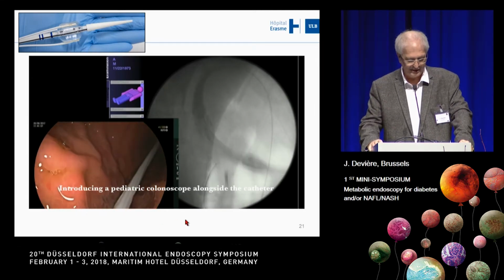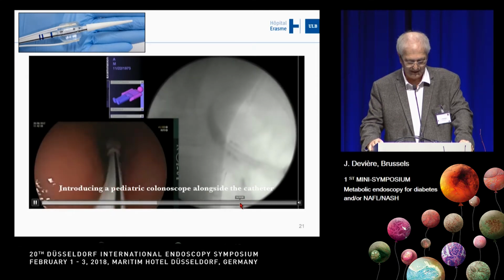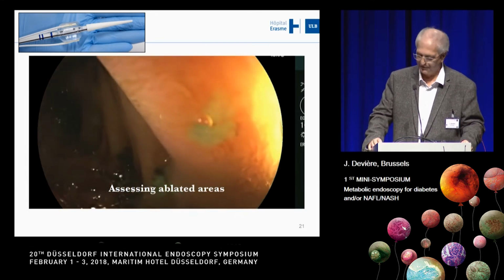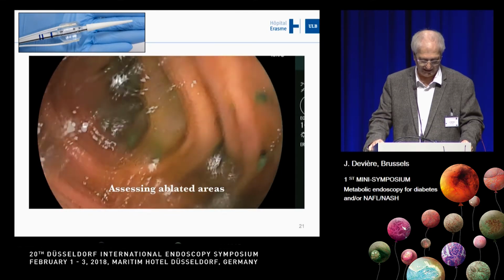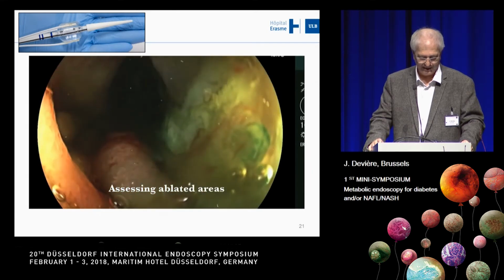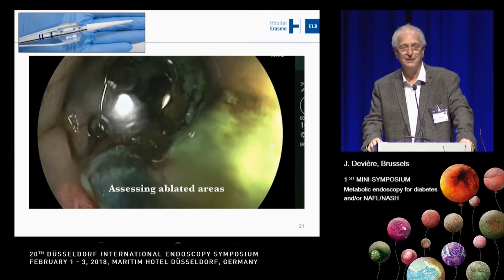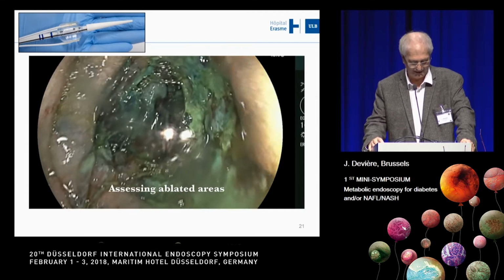And this ablation is followed by a rapid restoration of the mucosa. When you look at the result after ablation, you see a complete ablation of the duodenal mucosa on all the ablated area, which is quite impressive and quite homogeneous. And within less than 1 month, you have a kind of reset of the duodenal mucosa, which is replaced by a new and probably more healthy one.